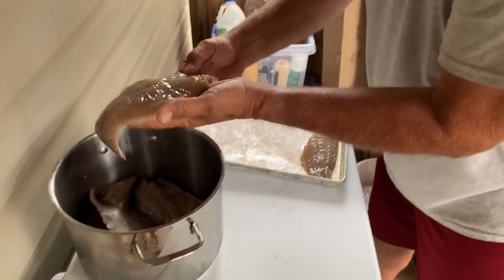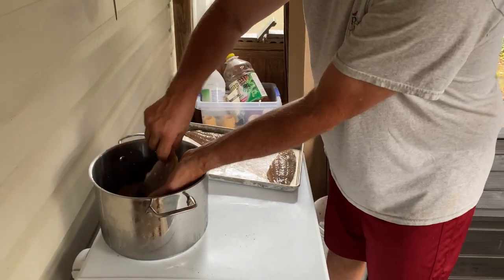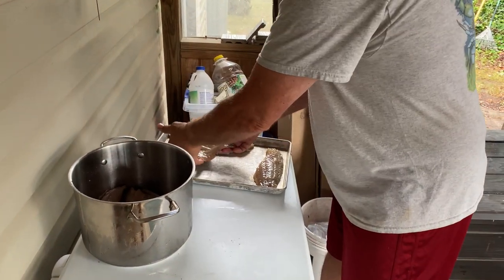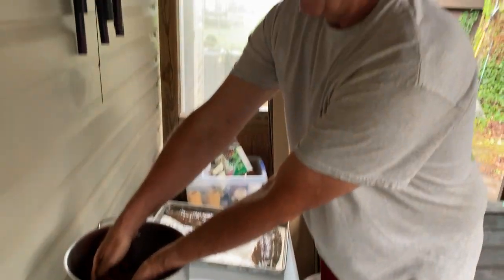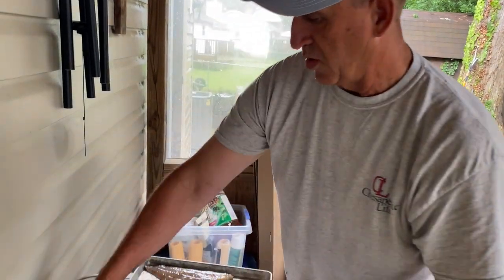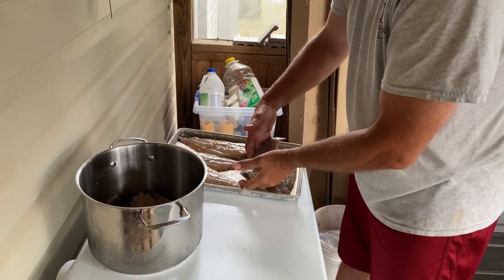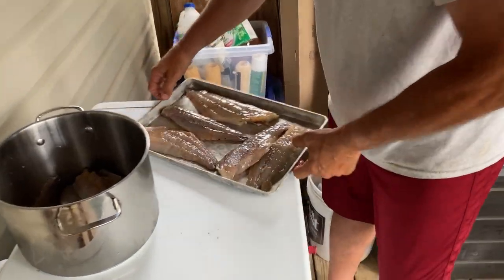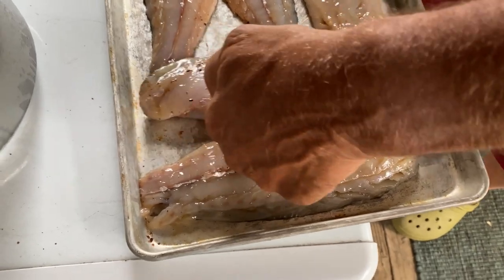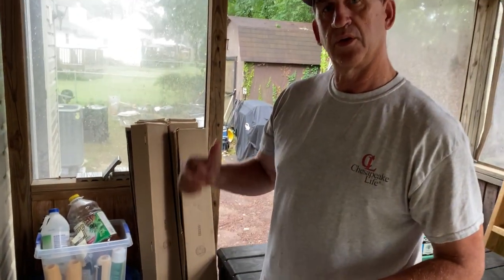These fish are filleted, but they are not scaled. When they're done smoking, those scales are going to act like a plate. We're going to let these kind of sit out here and dry out a little bit, maybe 30 minutes, 45 minutes. I'm going to check them and then we'll get them into the smoker.